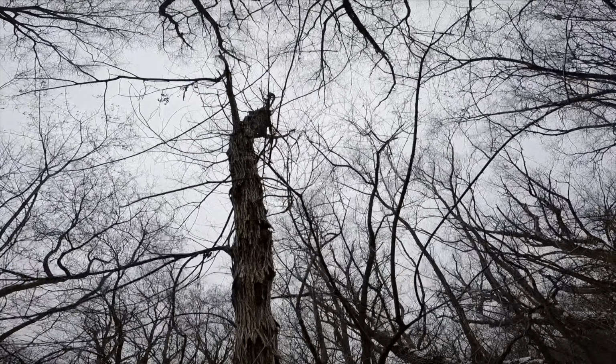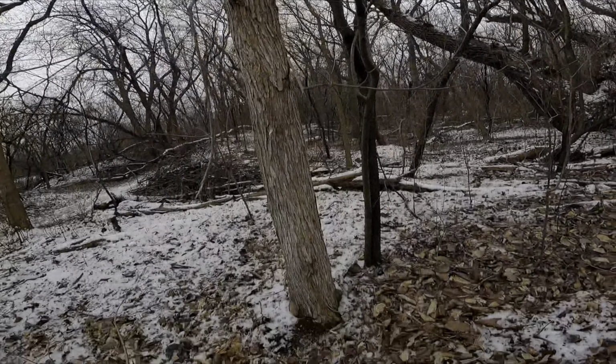Ding dong, dead elm. Morel maker for sure.